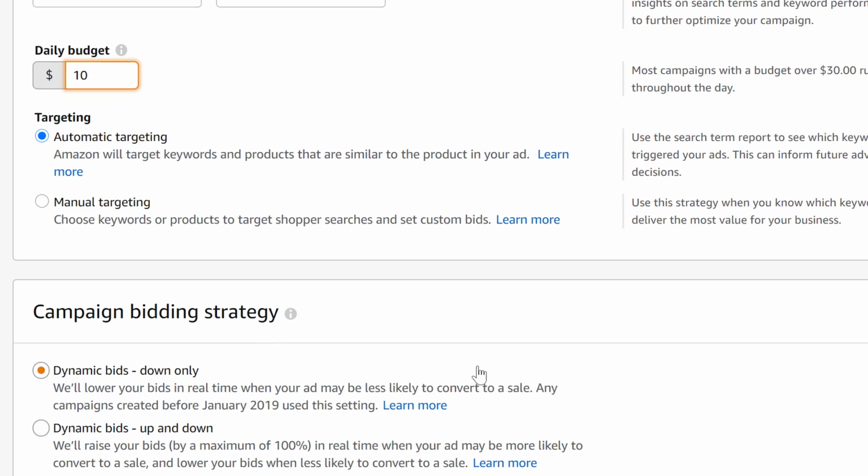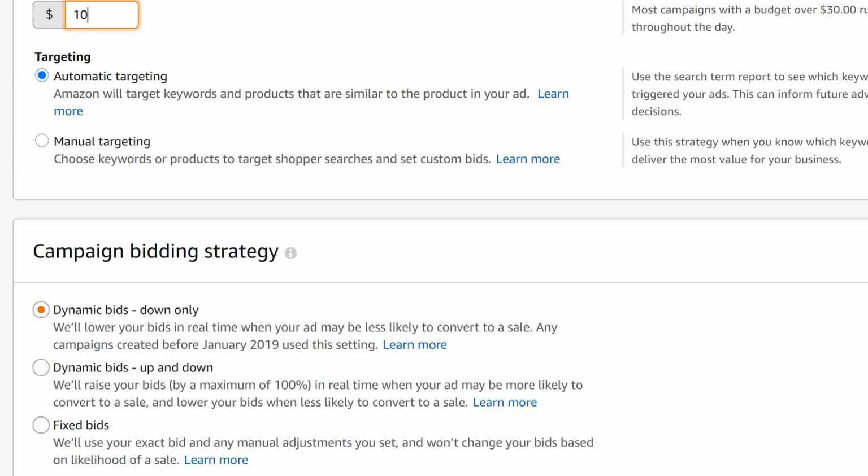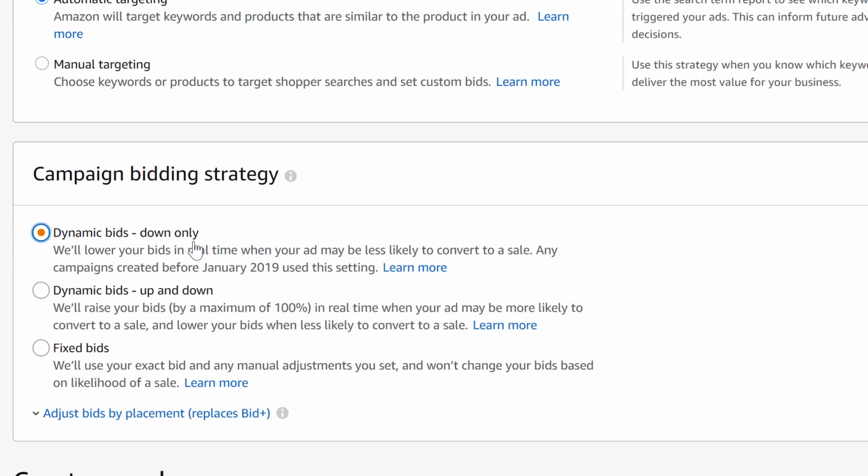For the bids, this is a question, and there's a lot of different opinions on this. My personal preference that I've seen work very well, dynamic bids up and down, just leave it there. That's perfectly fine. If you want to be more conservative, you can do down only, but really all my campaigns are running on up and down. And I have run tests doing all the different types, and I find up and down just gets me a better result. So that's what I do.